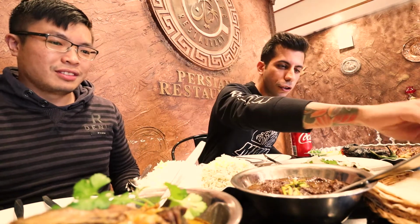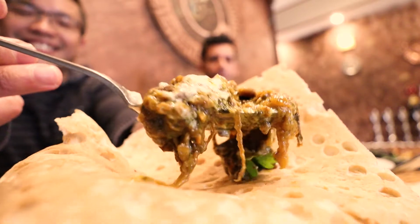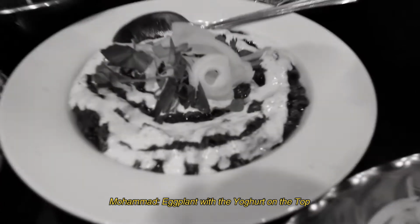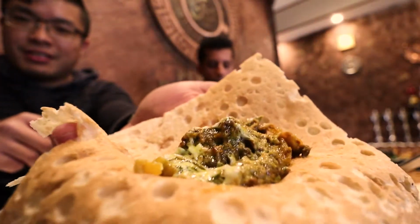Alright man, let's start with the starter. The Kashk Bademjoon. That's the starter, you're gonna love it. So you just put some paste on the bread, you know, down the hatch. So there's the eggplant and what's the white stuff? It's like a yogurt or something like that, with the yogurt on the top. It comes cooked with the garlic and the mint as well. It has a very unique taste. Let me know what you think.